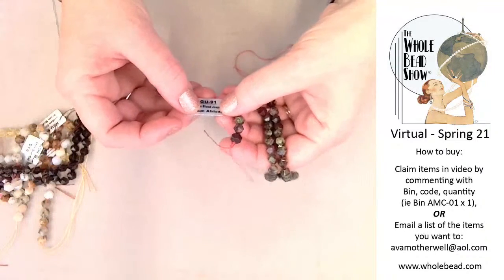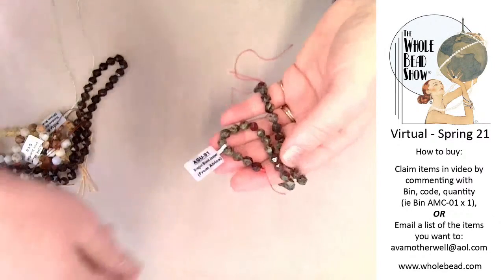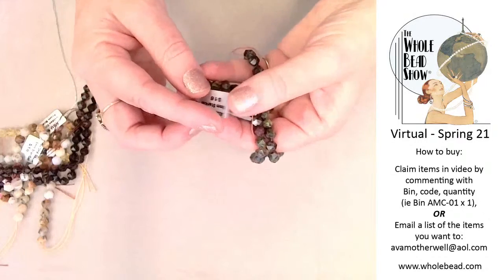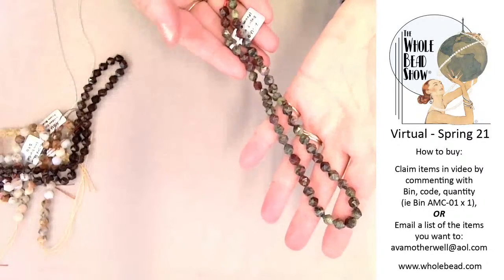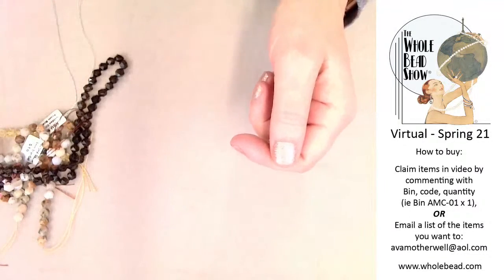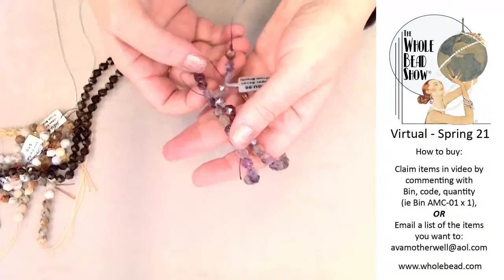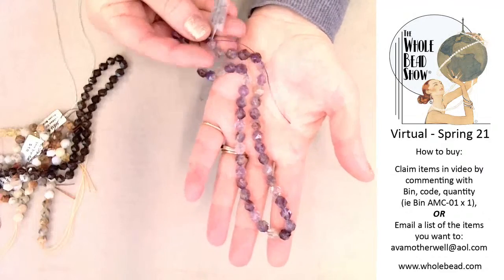AGU 91. I've got 4 strands of these. This one is Dragon Blood Jasper, AGU 91, $16 a strand. This is the Super 7, AGU 96. I have 7 strands of the Super 7, and they are $22 a strand.